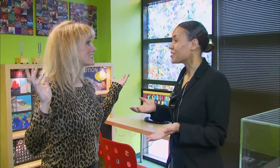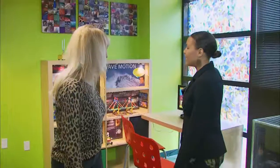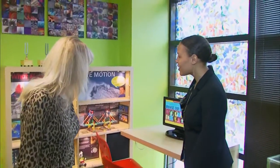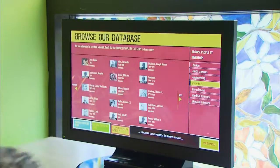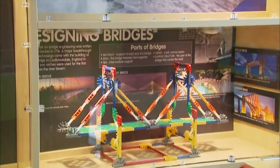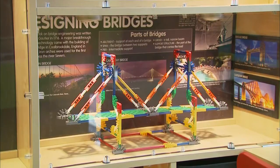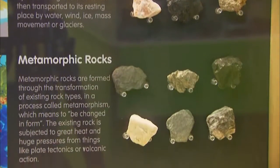What's going on in here? This room is what we call a research room. Okay. And we call it the research room because of the database touchscreen, which is here. And the database touchscreen is where we have all of the scientists and inventors throughout the entire Inspiring Minds exhibition in one place. We also have a lot of science content within the space, which is on this wall and that wall. And so it's a little bit more serious.